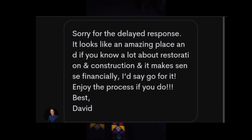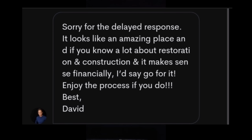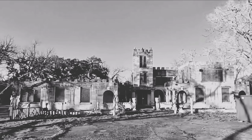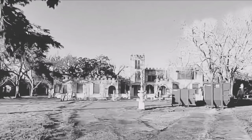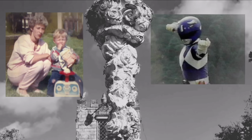So, we left. But guess what? I looked at my phone and I had a message. The Blue Power Ranger actually replied. And he was all for it. And as we were leaving, we just didn't even own it yet, but I felt like we were neglecting it. And I was left with a decision that no man wants to make. Who do I trust? My mum? Or the Blue Power Ranger?